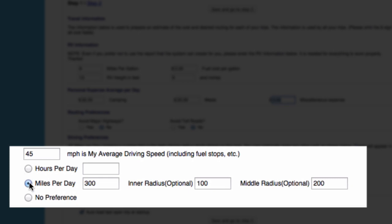Now below this you'll see we've specified the number of miles we're willing to travel per day, and this is what defines the bounding radius circles that you'll see on the map when we return to the primary interface. One of the things to bear in mind is that this is as the crow flies, so these are not going to give you an accurate assessment of what driving 100 miles will look like, but instead where that 100-mile radius from your starting point will be.